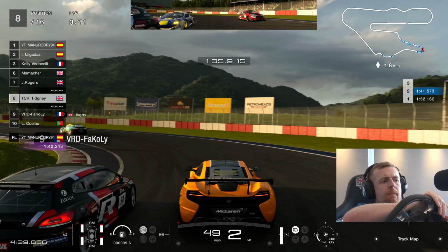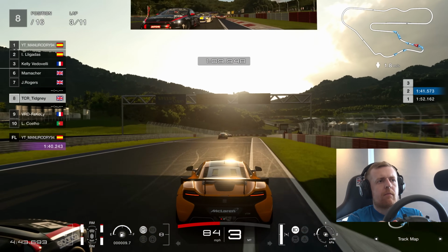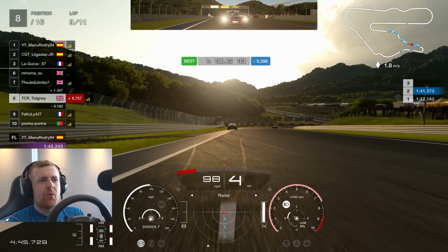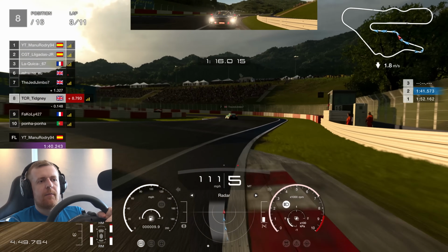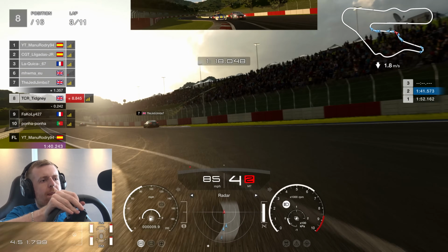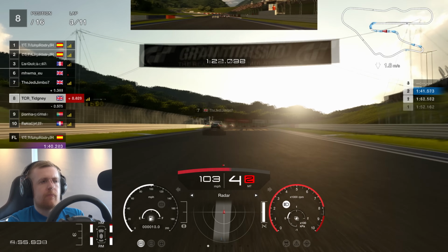The TT goes deep then. We go around the outside of Scirocco, and we get another place here up into P8. This race is turning into a fantastic race, and you can see my facial reactions as well. I am thoroughly enjoying this one. I really am, as we go through that left-hander then and continue on. The goal here, not to crash, of course, due to what happened earlier on.